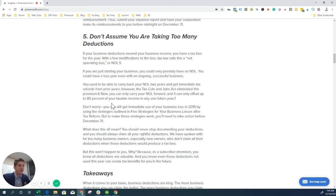And of course, there's a number of other things that you can do to reduce your taxable income, from retirement plans to tax planning to sitting with your CPA or EA to walk through and make that plan.